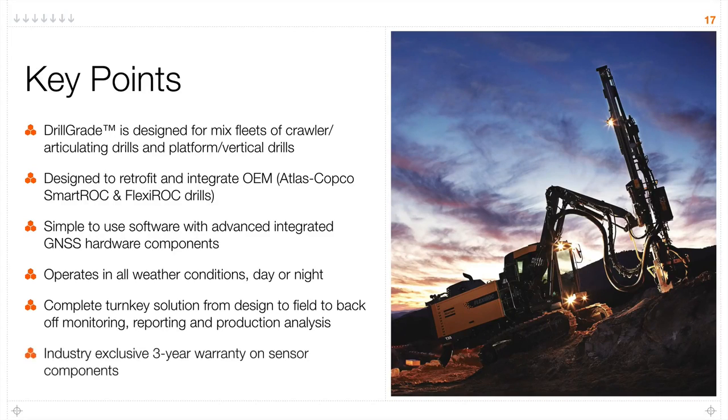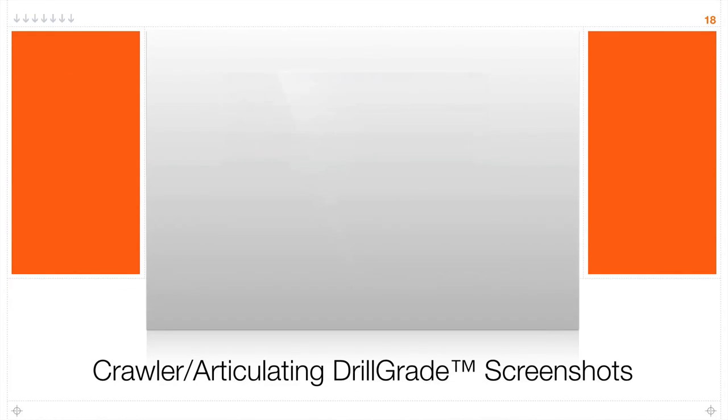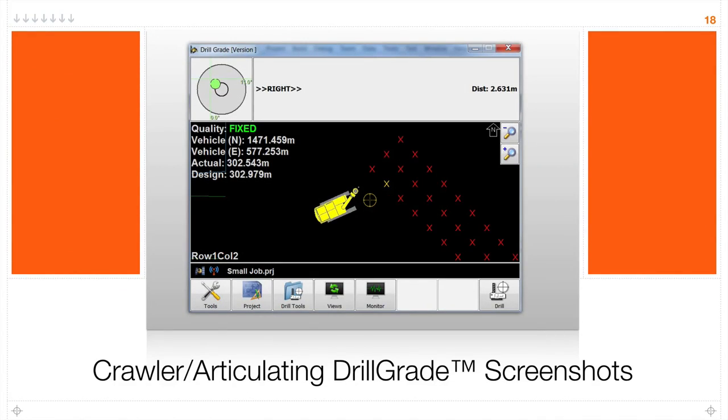All of our drill grade systems are compatible with our back office system, giving you a full workflow for monitoring, remote connection and troubleshooting, reporting, etc. Now, as we did with the platform drills, we'll move through a few of the screenshots of the articulating drill machine configuration, providing you with a little more information exactly how things work, what the user interface actually looks like.